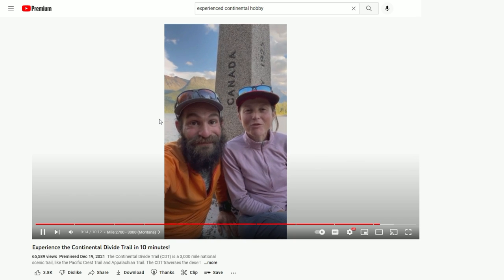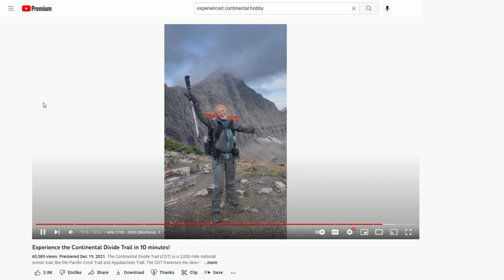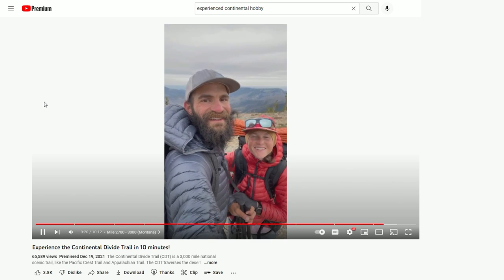Mile marker on the Continental Divide Trail. The final 300 miles of our hike included two countries and one national park.